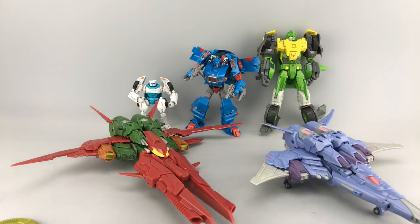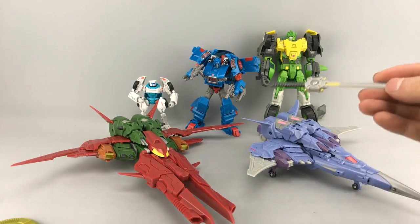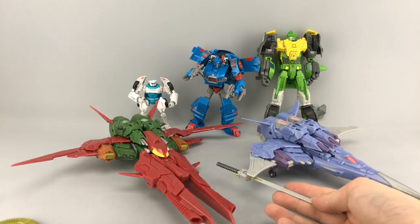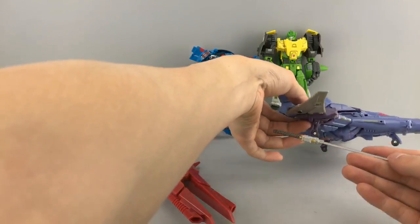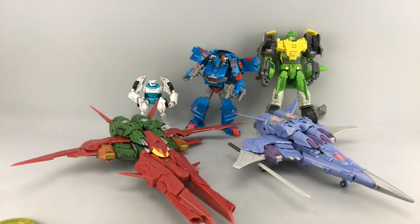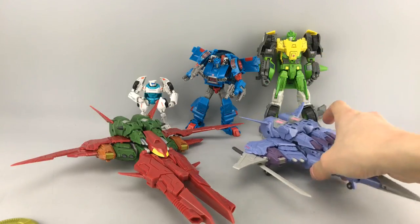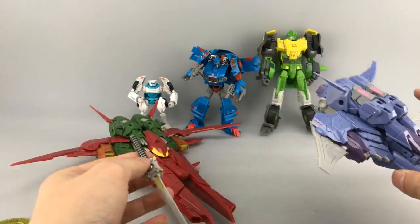Yeah, so that's what I said. I liked Anubis's alt mode because of the cool wings. Alright, good, because I don't feel like transforming another one of this mold. It's not that good. And again, with the magnetic joint or piece that's in the sword, you can store the sword on either wing, forward or backwards. Yeah, a lot of people like this mold a lot. I think it's a pretty fun mold, and they've used it for a bunch of different characters.